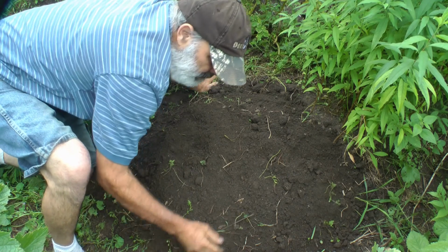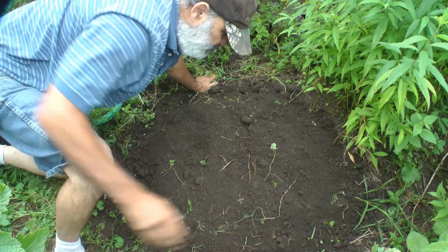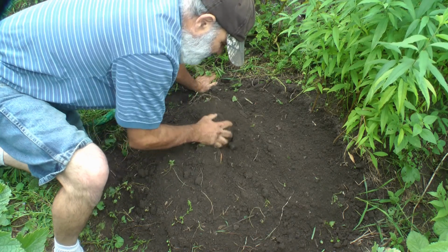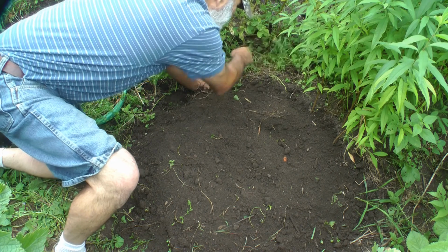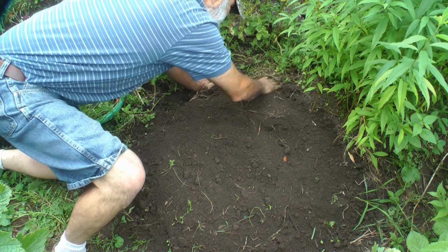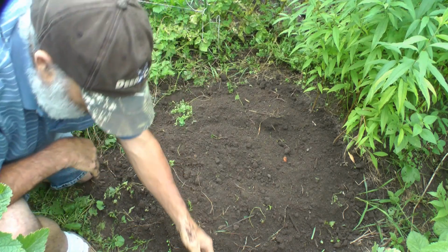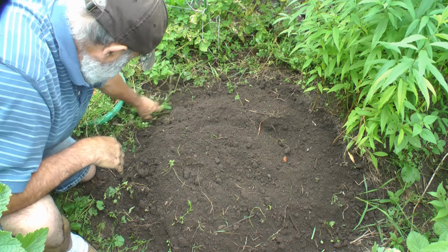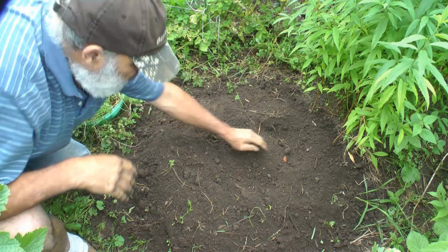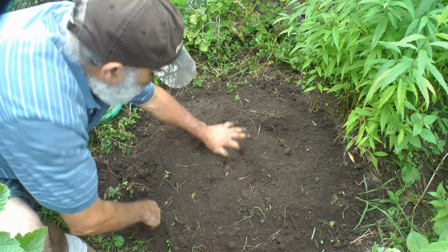There's another garlic. Piling them up now. That's rock. Boy, this soil is so nice, all the compost. Yep, another little garlic. I'm going to make salsa probably tonight, and those garlics are going to go in there.